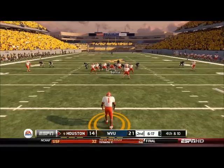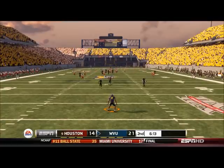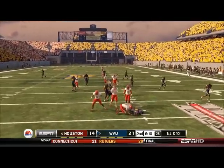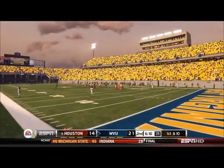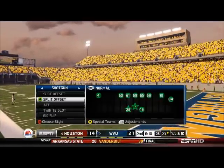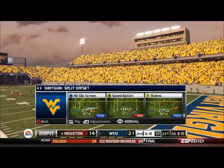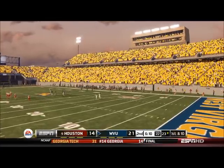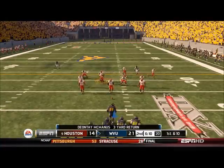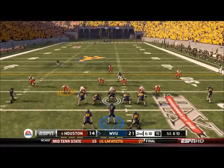Cook is the punter. He really got a hold of that one. He's taken down at the 23. From their own 23-yard line, first down. West Virginia up 7 points.